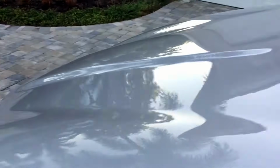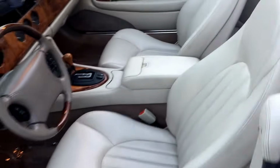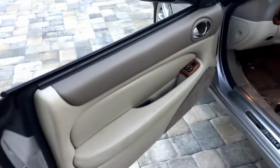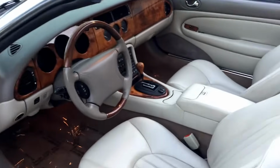That's Jaguar, and that nice solid thud when you close it. All right, inside, beautiful Connolly leather hides. They call them hides in England. I guess we're going to do the same. A very attractive, clean, nice, well-kept, lovely two-tone color combination there on the dash, the carpet, the seats.